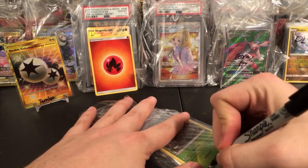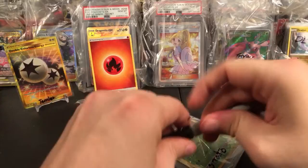Any chance to keep the Rainbow Energy? Why not? Let's get that Rainbow Energy out.